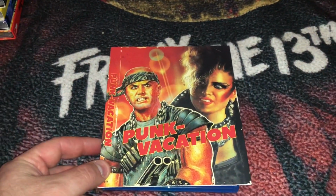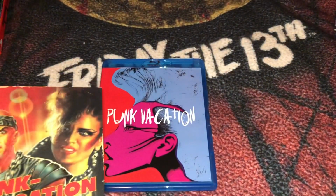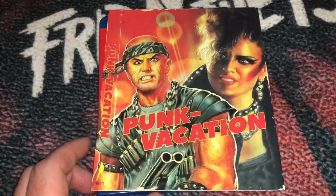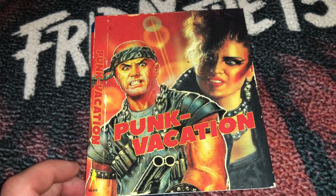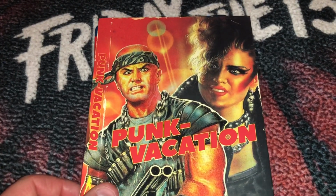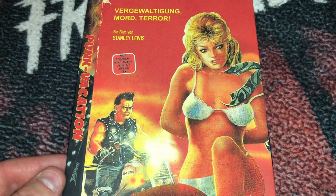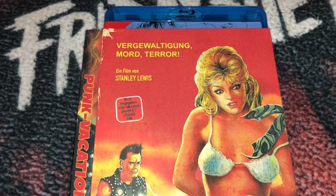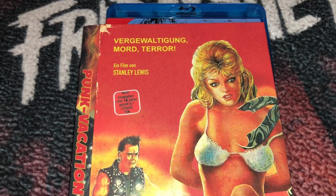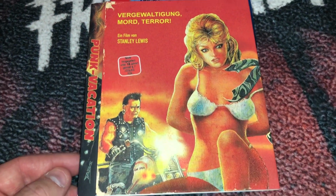The next one here is a movie that was released by Vinegar Syndrome in 2013. This was one of their very first releases, Punk Vacation. And I believe this is a film from 1987. Really cool cover. Again, with the color schemes look really good. You can see that is kind of a, must be like a German poster advertisement for the film.